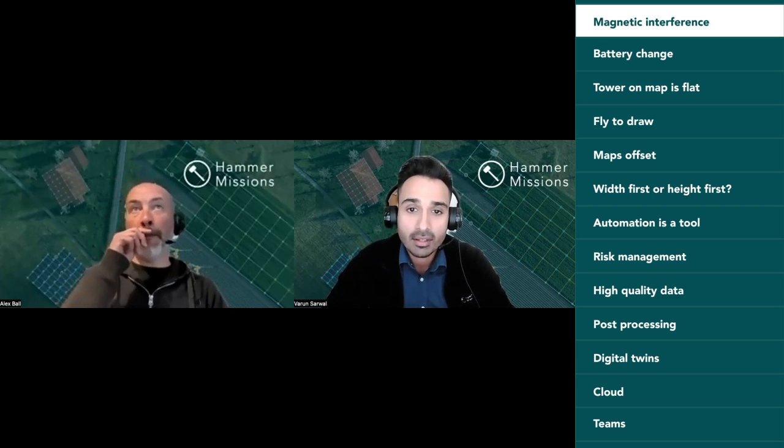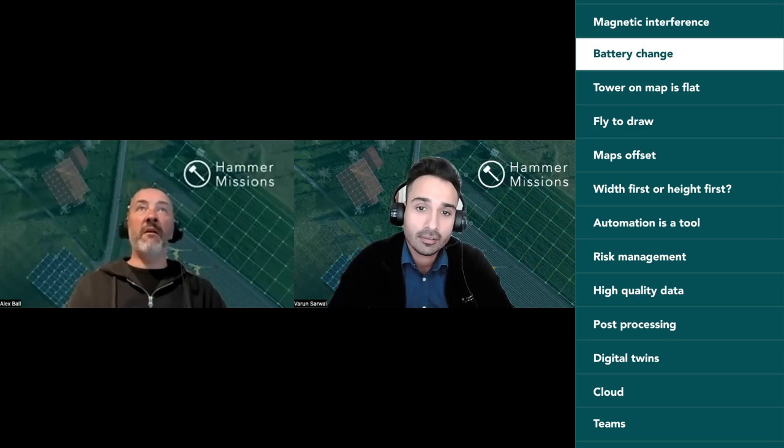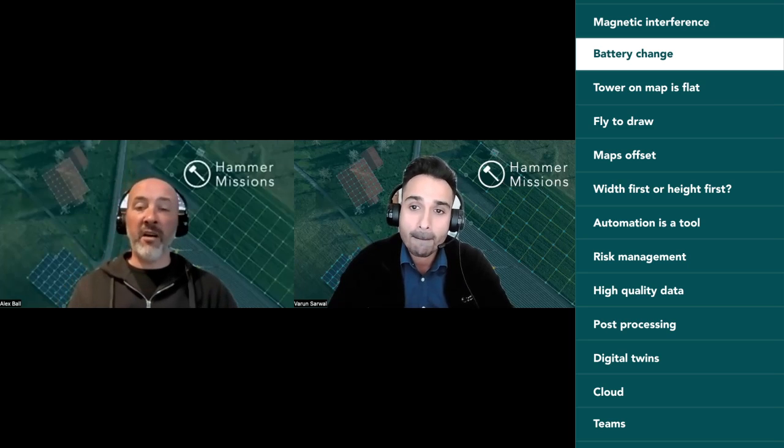What about battery changes? Did you have any battery changes in the middle of the flight? I didn't have any battery changes, but much like our other missions, it will get to a certain percentage depending on how you've set it. Because obviously you can set what level you want the battery warning at in Hammer.